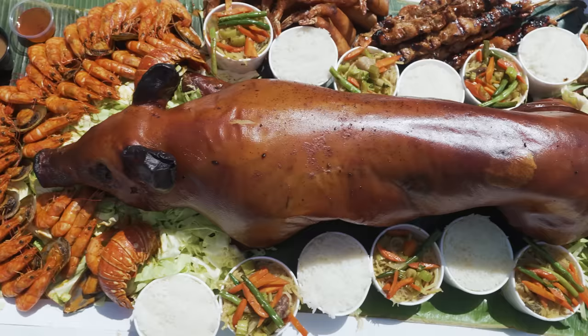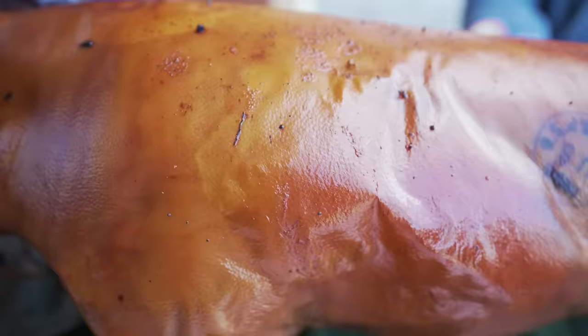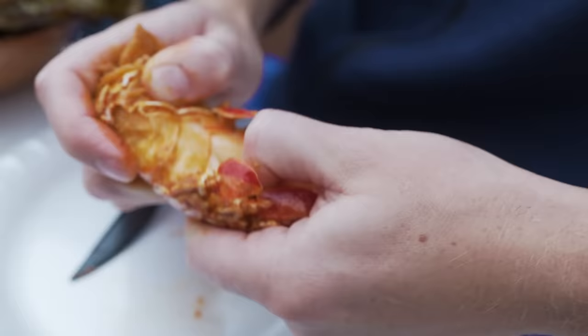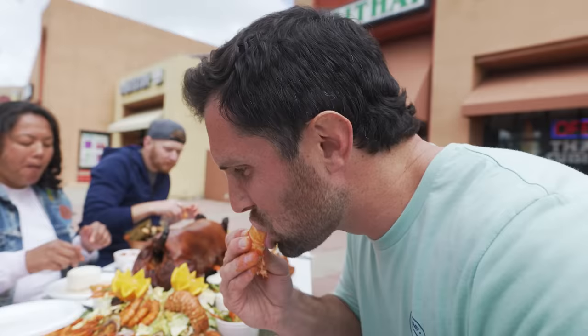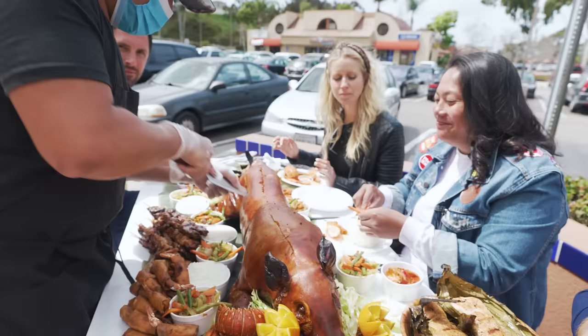Traditionally, Kamayan, which means by hand in Tagalog, is a communal style buffet where meats, seafood, rice, and veggies are laid out on banana leaves. Everyone eats together with their hands. We try to honor this tradition while still respecting the current state of the world. So we brought a table outdoors, divvied up the feast into per person sections, and Mike took care of cutting up and dishing out this incredible lechon.